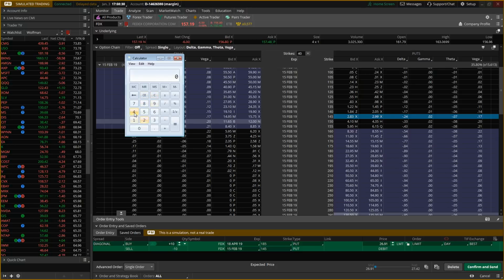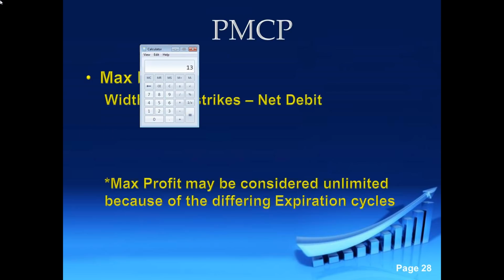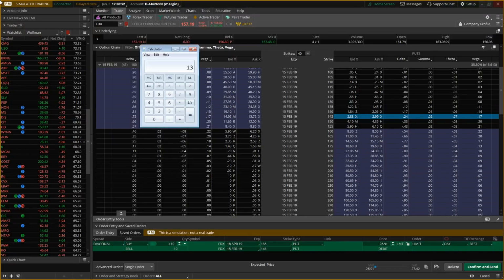I did that negative, sorry. I should have done 40 minus 27. But the 40 minus 27, the width of the strikes minus the debit paid, right, is our max profit. So the width of the strikes in this case is $40 wide minus the debit paid, which is $27. Our max profit is $13.